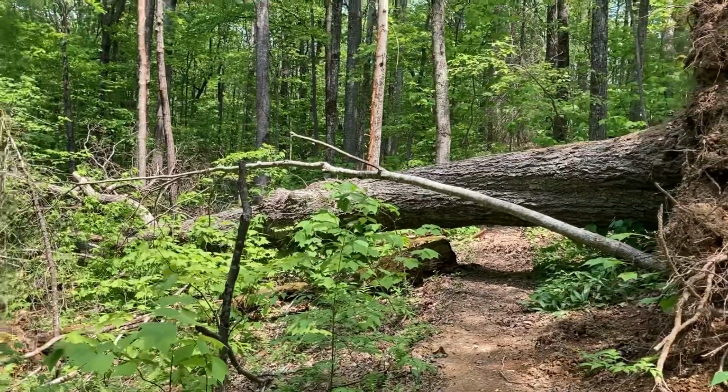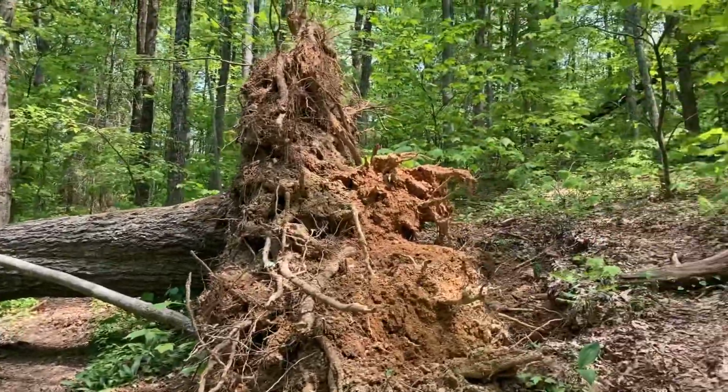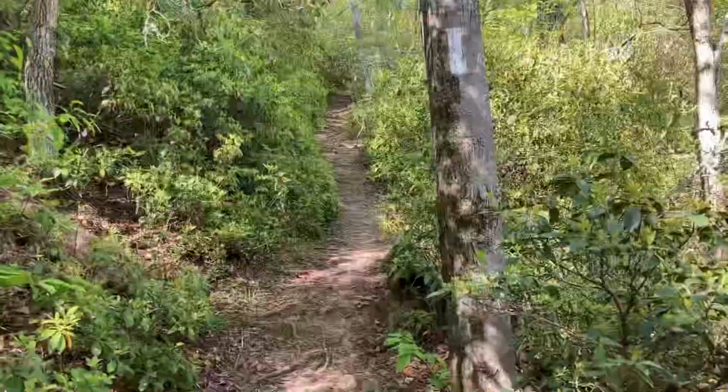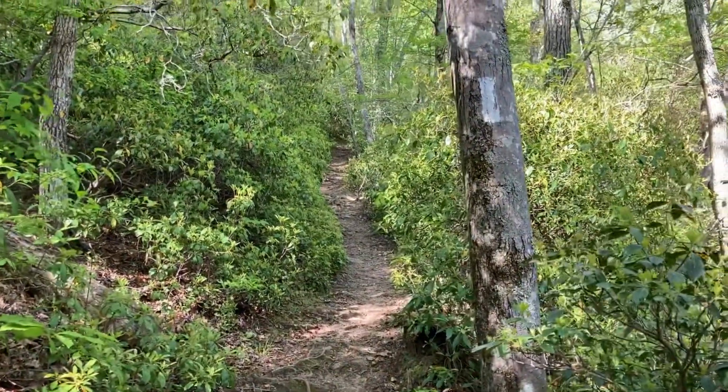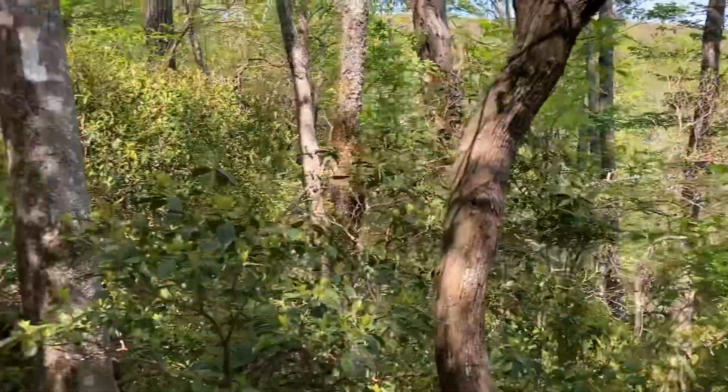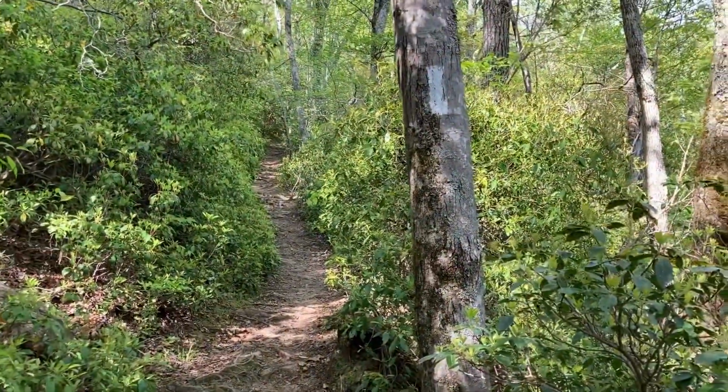It's been a lot of blowdowns. This one's probably the worst one. It is almost 2 miles to the top. I've left the shelter. I've gone 0.3 and it's steep.